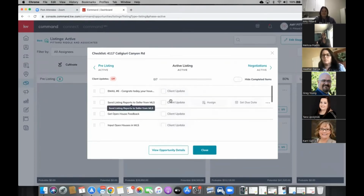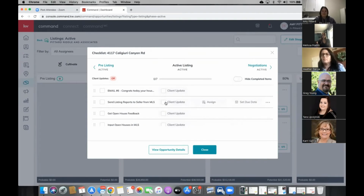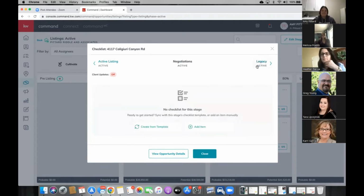And then some of these things you may want to be like, hey, we want a client update for open house feedback or whatever it might be. So you can turn that on and off. And if you toggle this switch, it'll hide any completed items, so you don't have to look at them. I like completed items because it makes me feel successful when I see boxes checked off. Okay. So there's the active listing, and you can move through, no checklist for the negotiations.